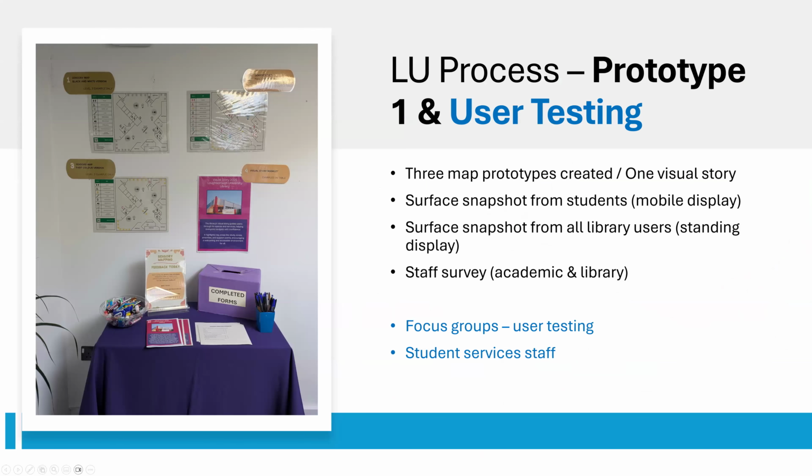So then after we did that, we did our first prototype. We created 3 versions of the same map. So one in black and white, one in full colour, one in part colour, part black and white. And we also created a visual story as well, which does what it says on the label. It is a story taking you through the library using visuals. And we did a snapshot user testing. So we left, like this picture here, stands out for students to complete a form saying which one they liked best, what they related to, and how it was helpful.